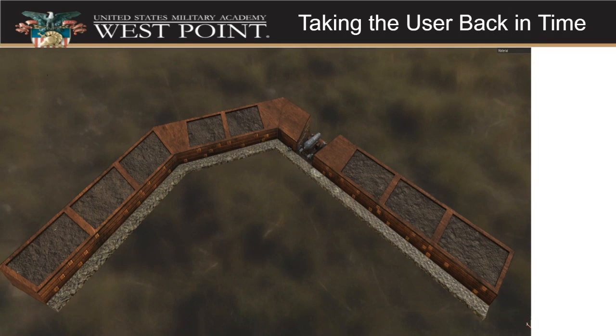The first thing the user will most likely notice is the wooden parapet wall that spawns above the existing stone wall and covers the entire U shape of the fort. The users can maneuver around the fort and peer over the wooden wall that once protected Continental soldiers from British musket fire. Throughout the duration of its use, the application will play audio recordings of Revolutionary War period music to further enhance the user's immersion in the past.